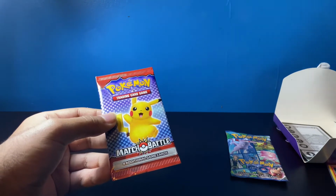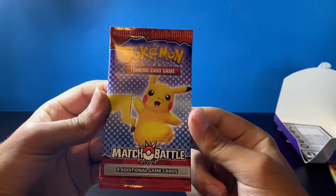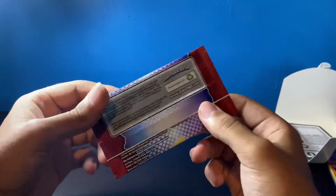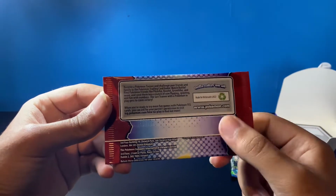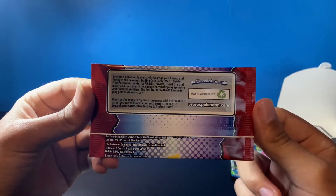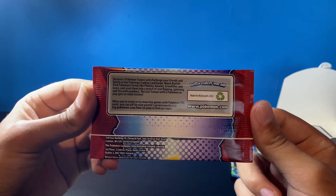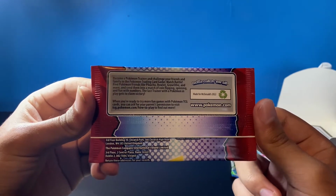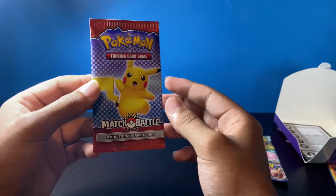Which, as I said, the cards are predetermined, but we've got a Match Battle Pokemon card game pack. 4 additional cards. This is made out of like, not cardboard. Is it cardboard? I don't know. Not cardboard. It's like a different material to the actual card packs. But you've got Pokemon cards like Pikachu, Rowlet, Growlithe, and more. And these were at McDonald's during the summer of this year, so during August mostly, I think.